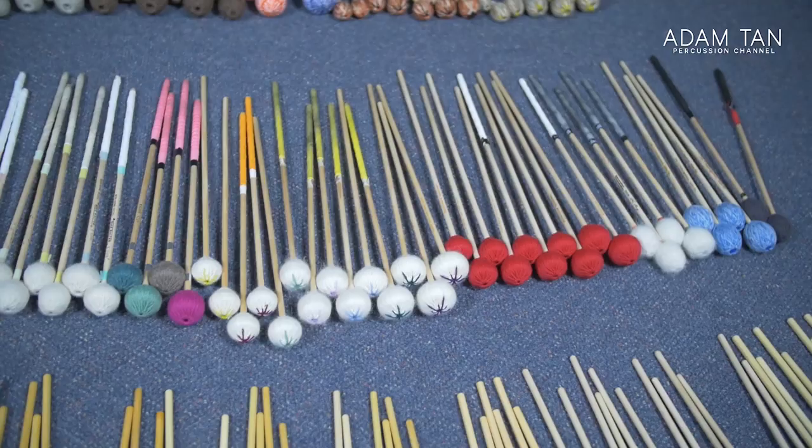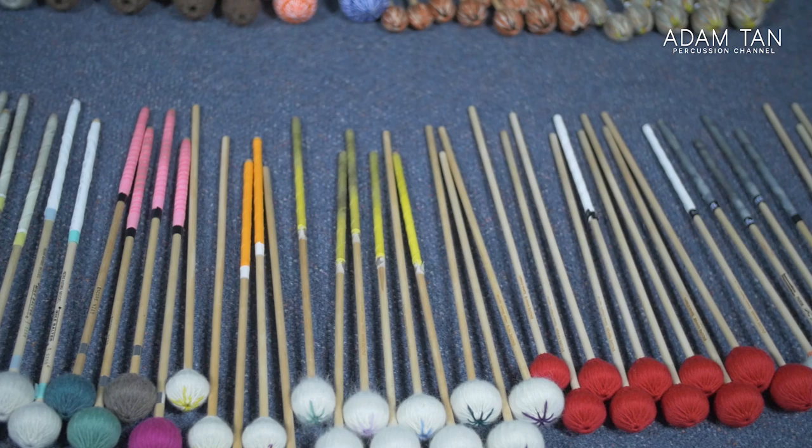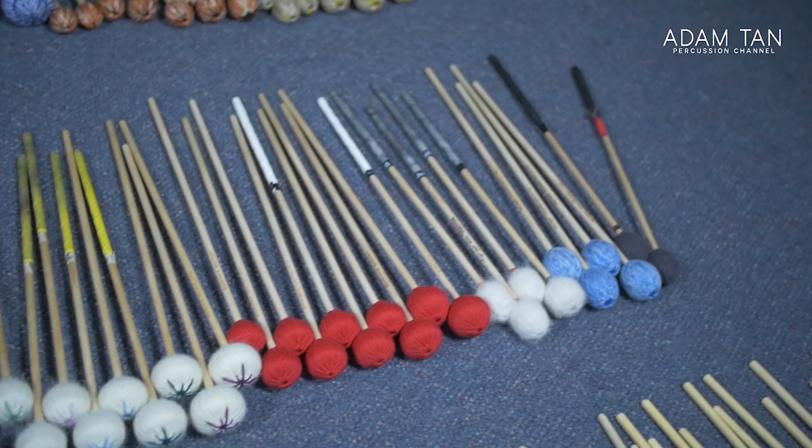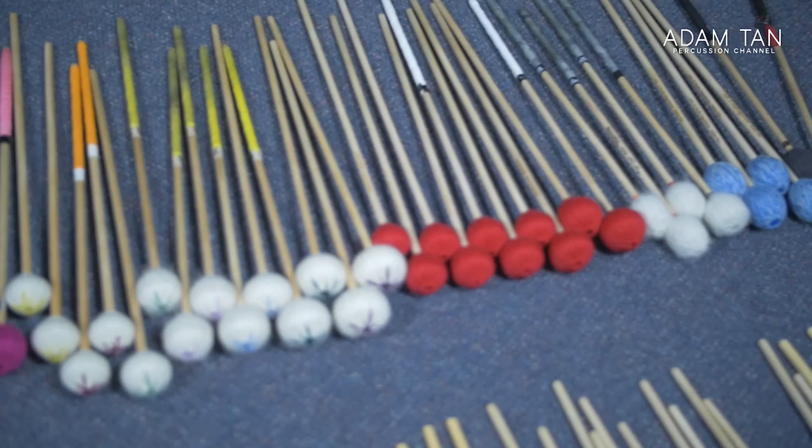Now, over on this side, we have some of the more heavily used mallets in my collection. You can tell from the tapes. You can see I've got all different colors of tapes on some of these mallets. We've got some pink, some orange, some yellow, some white, and some gray camo, which we'll get to in a second. But yes, these are the Encore mallets. So from Encore Mallets Inc. in Lewisville, Texas. Still one of my favorite mallet companies because they have a very special warm sound to their mallets.